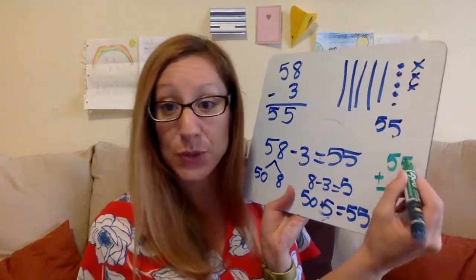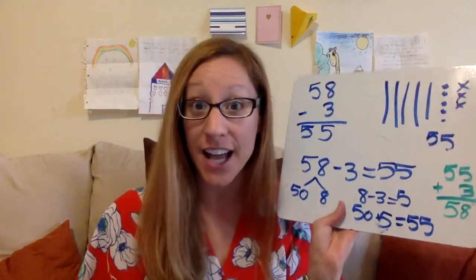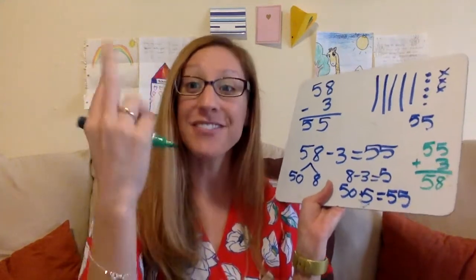So 55 plus 3. 5 plus 3 is 8. 5 tens plus no tens is 5 tens. 58. Or you can count on: 55, 56, 57, 58. We did it. So you can use any of those strategies or ones that you come up with on your own in order to do this. You could also just count back for each of these, right? I could have just counted 58, 57, 56, 55. So you have lots of options for strategies for math.